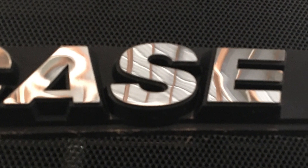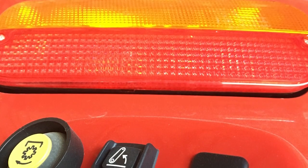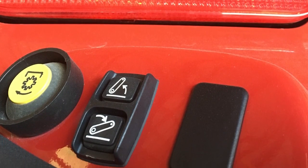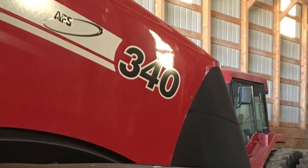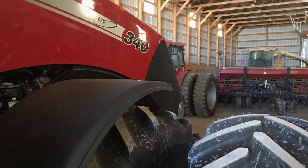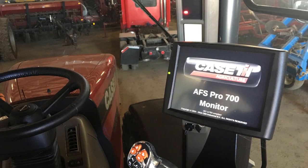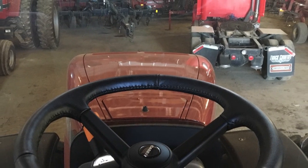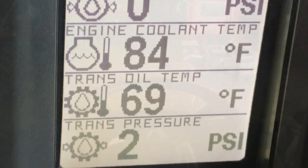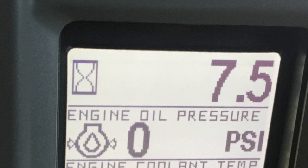We are actually leasing this tractor. It worked out so much better financially. We got a heck of a deal on this lease. It is a brand new 2018 340 Magnum. It is all dualed up around the outside on all tires. It has a Case IH Pro 700 full guidance package, full top of the line LED light package. As you can see, 7.5 hours on it right now. It's got a lot more than that because we've been using it for anhydrous the last week.